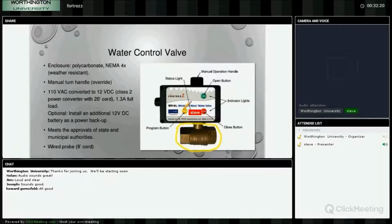So on the unit itself, you've got buttons, you've got a program button, you've got open and close. So really this acts as your panel. You never have to open and close your water manually anymore unless there's complete power loss. Some folks even completely replace their existing ball valve with this one and just use this as their primary shutoff and eliminate the manual handled version altogether. If there's a complete power loss, you can still turn it manually. There's a manual handle on top, and it shows you at the top of the unit which position you're in.